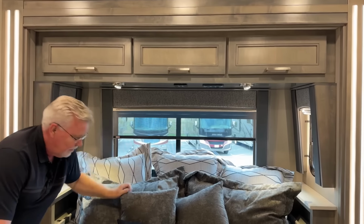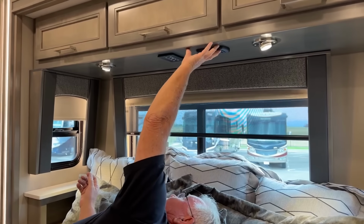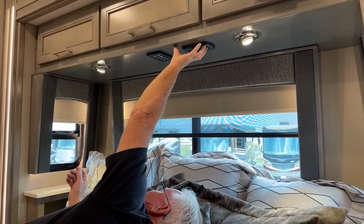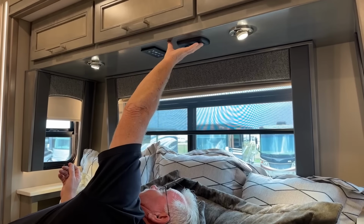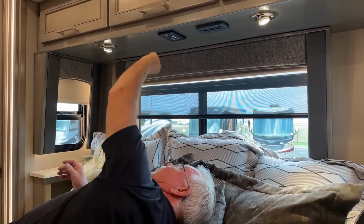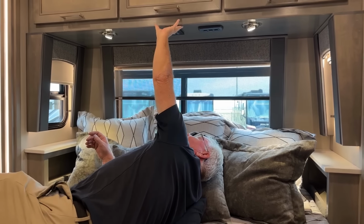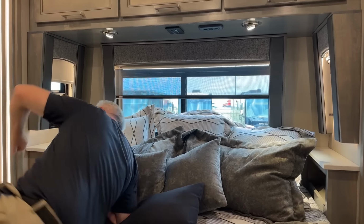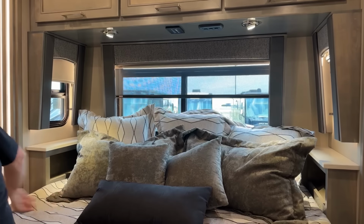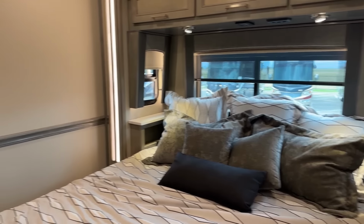From right here on the bed, we can control our night shades right here. Our reading lights, we can turn on and off there or do it by the switch. Everything is right here. You've even got a master light switch. If you get in bed and forgot to turn off the kitchen lights, you can shut them off right there.